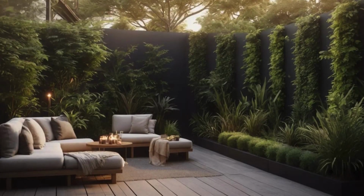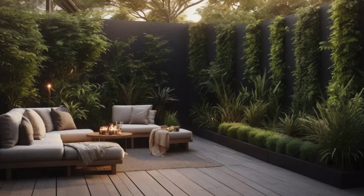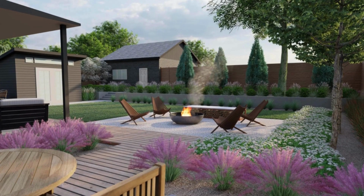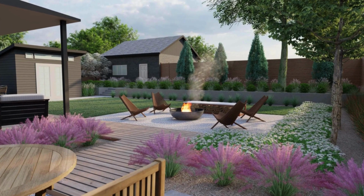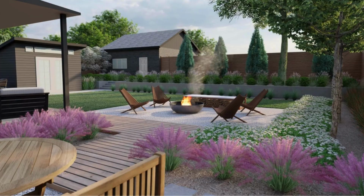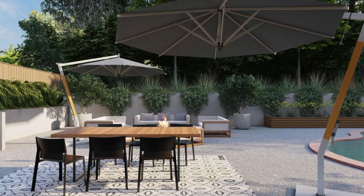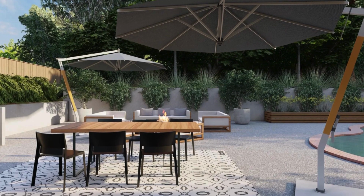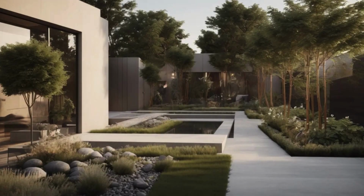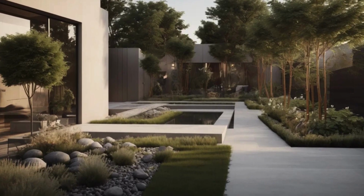Privacy is a key consideration in any backyard design. Use fencing, lattice screens, or tall plants like bamboo to create private areas that feel secluded and intimate. These elements can protect you from prying eyes and also block wind and noise.